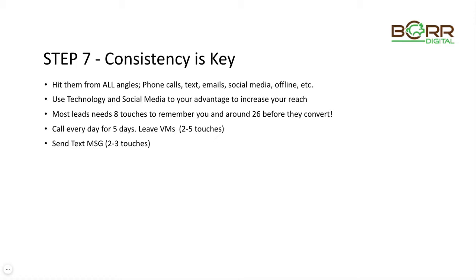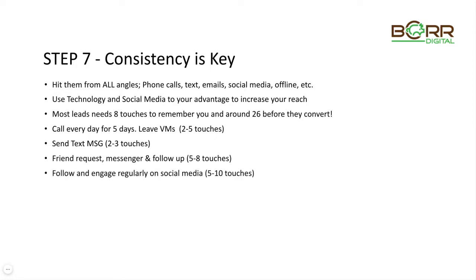Send some text messages, right? It'll be, let's say, about 2 to 3 touches via text. Send friend requests, messengers, follow-ups. Follow and engage regularly on social media.